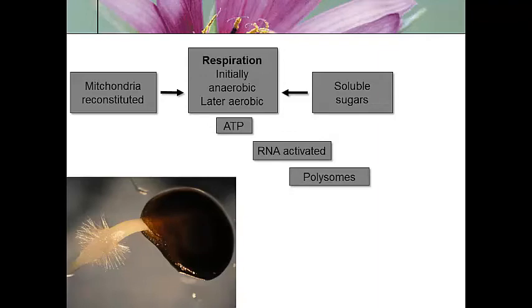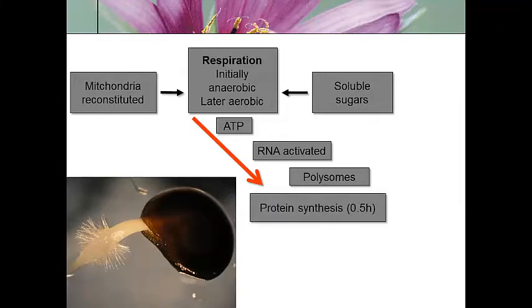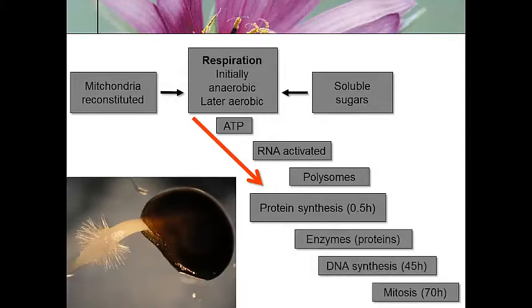Now this is a cascading process. We have ATP forming, activation of enzymes, polysomes take effect, and protein synthesis starts to happen, and that's within half an hour. This is all happening pretty quickly. Enzymes, proteins, DNA synthesis, 45 hours, then we start to see mitosis. This is a standard cascading sequence that happens during a bean germination.